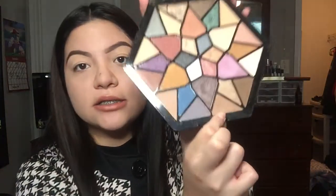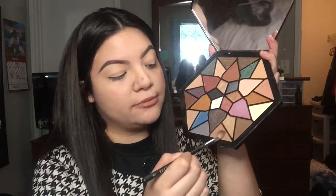Alright, so now what we're gonna do is just a simple brown shade, like a light brown, on our eyelid. So let me go ahead and show you which light brown I am talking about. I usually use this one right here. As you can tell, I do use it a lot. So I'm going to dip my blending brush into this brown right here, and we're just going to apply it all over the lid.